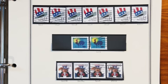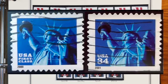For the next few rate increases, the Postal Service released stamps inscribed First Class or USA First Class. Still, these stamps were not forever stamps. I imagine, though, that with the increasing postage rates, the smaller difference in rates made errors less consequential to the post office, but I really don't know.